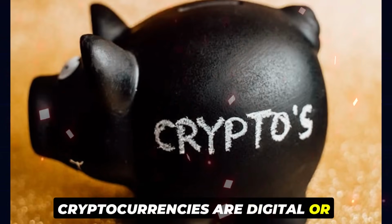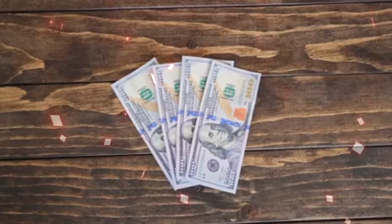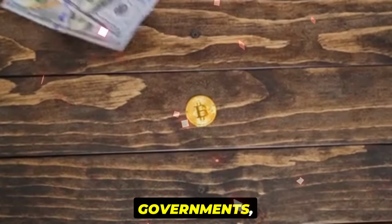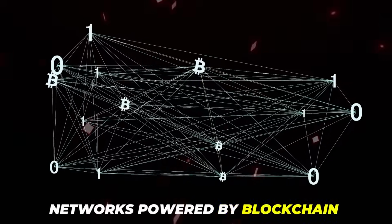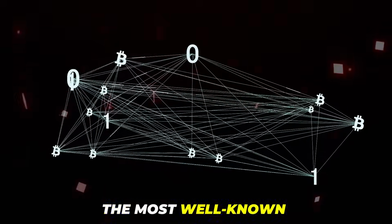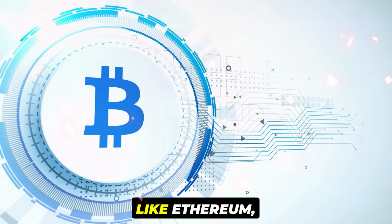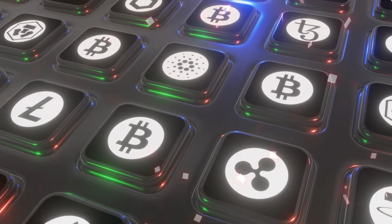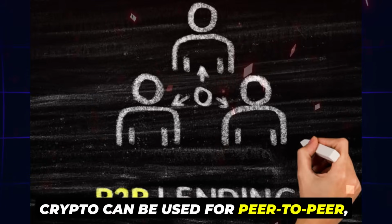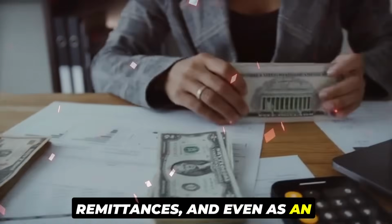Cryptocurrencies are digital or virtual currencies that use cryptography for security. Unlike traditional money issued by governments, crypto operates on decentralized networks powered by blockchain technology. The most well-known cryptocurrency is Bitcoin, but there are thousands of others like Ethereum, Litecoin, and Ripple, often called altcoins. Crypto can be used for peer-to-peer (P2P) transactions, remittances, and even as an investment.